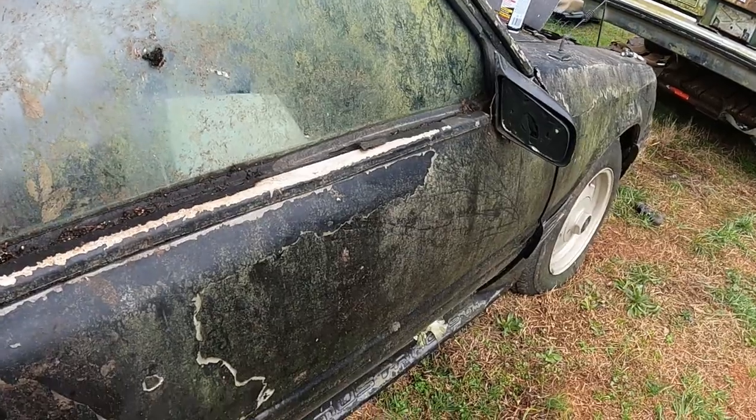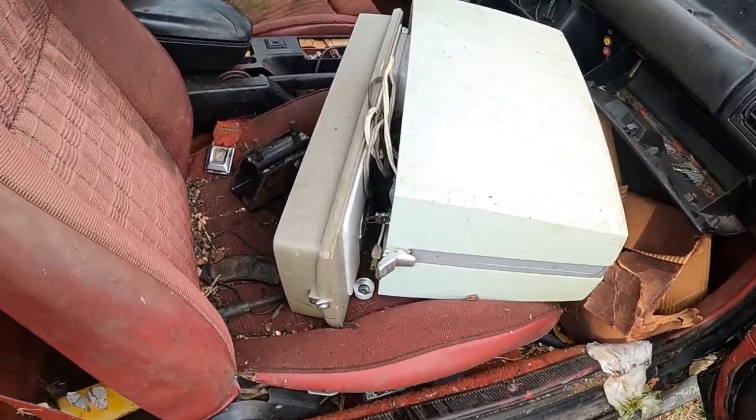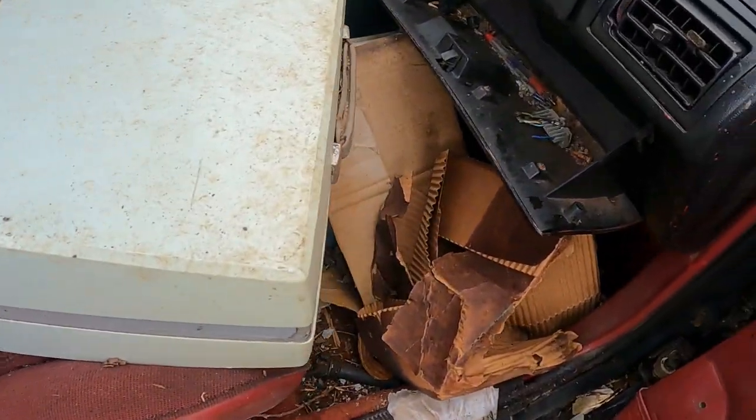Let's open this up. Vintage sewing machine over there. Well, not too vintage, but an older model sewing machine.